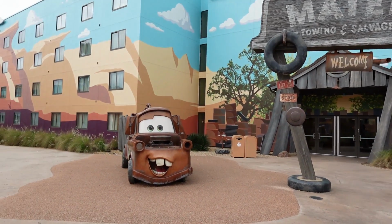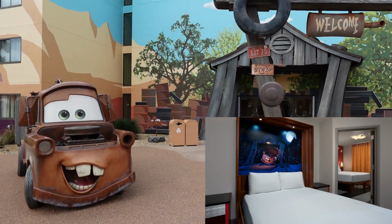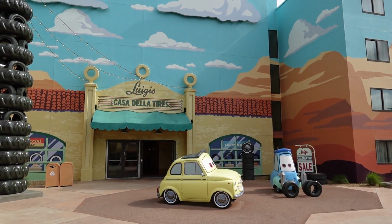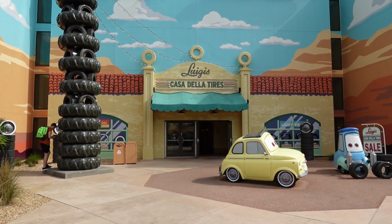This is one of the family suite areas. Like we mentioned before, all of these areas are going to be family suites. And this is just really cute theming here for Tow Mater. Wrapping up the buildings in the cars section is Luigi's Casa della Tires.